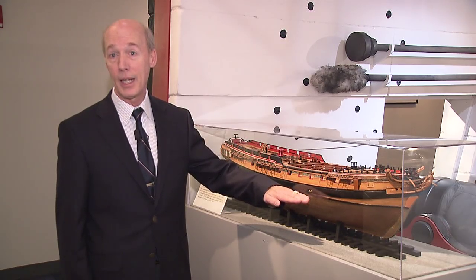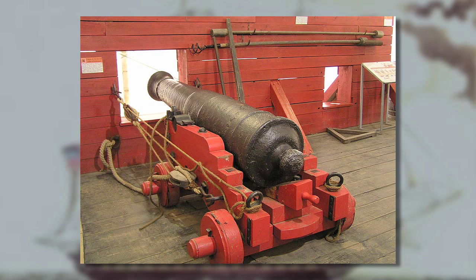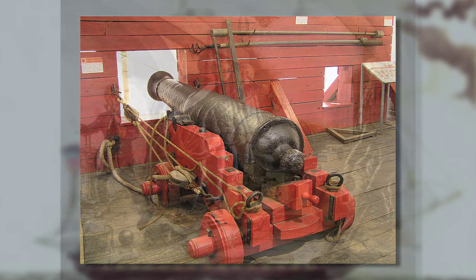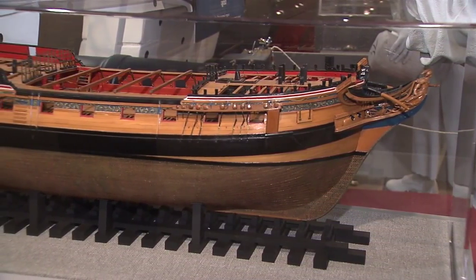But more important than that, until this ship was built, the most heavily armed frigate carried 12-pounder cannon, a main battery of 12-pounder cannon, meaning the solid iron shot that the cannon fired weighed 12 pounds. This ship, because she was bigger than any other frigate yet built, was capable of carrying 18-pounders. That's a 50% increase in firepower over any other frigate she might meet on the high seas. And of course she had, as I say, 38 guns versus 32. So she was more fully armed with much bigger guns.